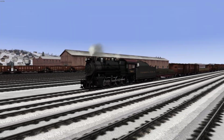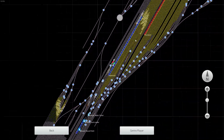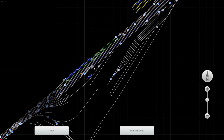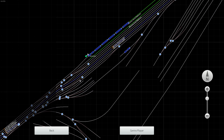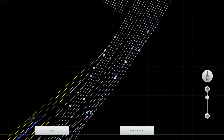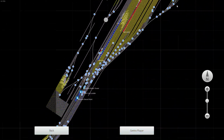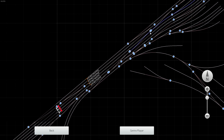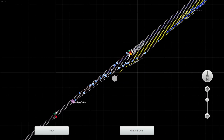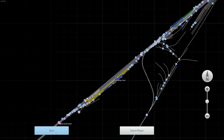As I die here, because change in weather. Let's be sure our tracks are set before we go rolling out and end up in a wreck. Boom, boom. Switch is thrown. Westward freight. Whoop! I saw that. There we go. And up to here. Should be good to go. Cool.